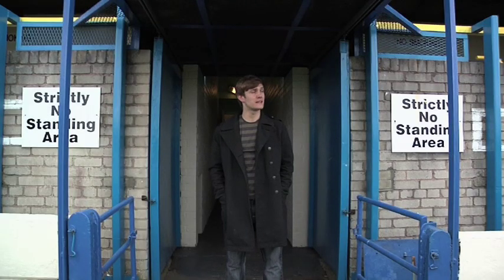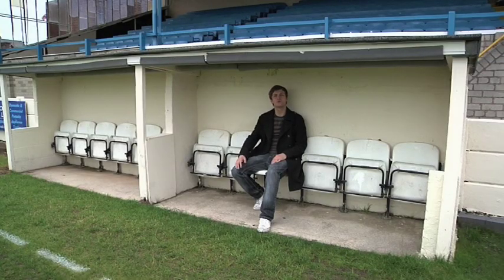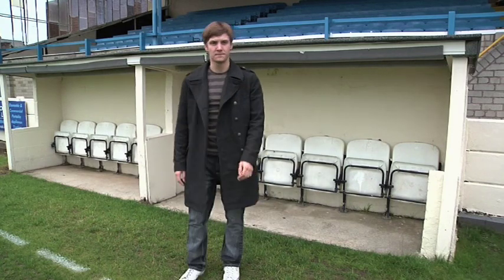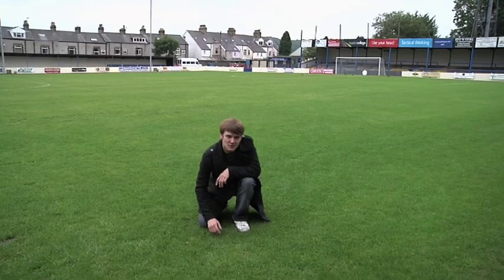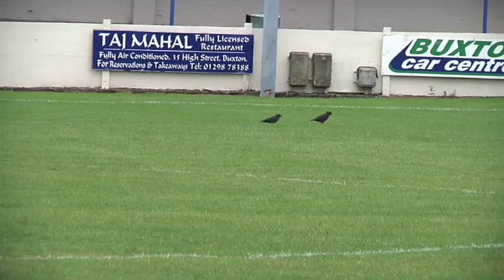Every Saturday, the players line up in this tunnel to prepare for the game before entering the field of play. This is the home dugout where current manager, Martin McIntosh, would observe and manage his team. The substitutes would sit alongside him in this area. Thousands of pounds are spent before the new season maintaining the quality of the pitch.